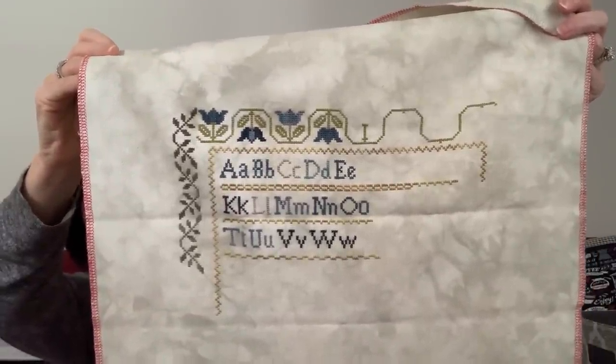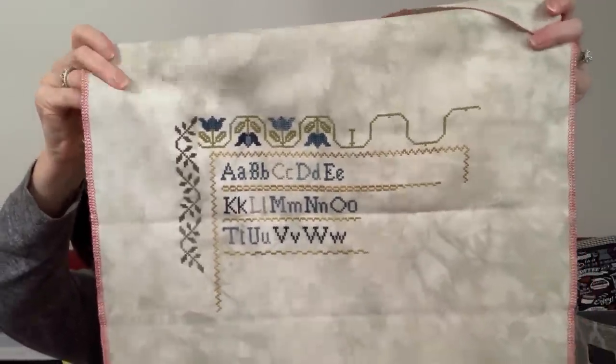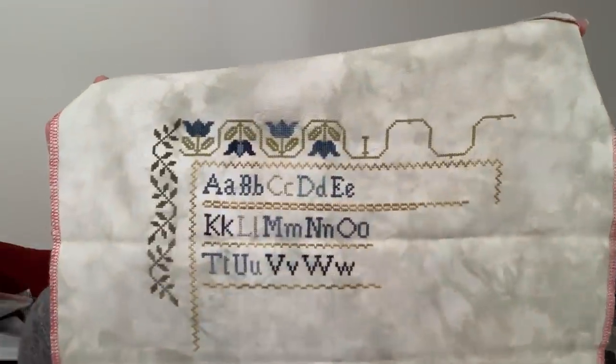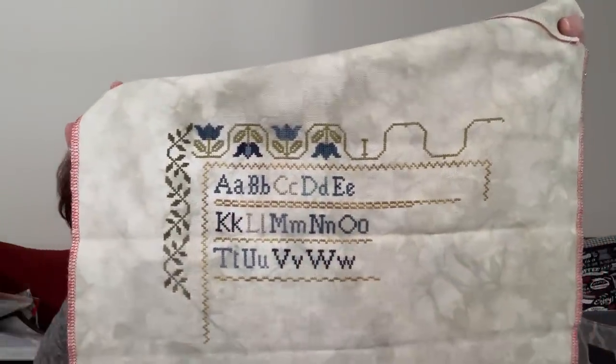So this is one I think I was stitching on while watching TV in the other room with my husband. So if I can get that much done in a few evenings, I don't think it'll take me too long to get this one finished. This one shouldn't be hanging around forever, but you never know with me.